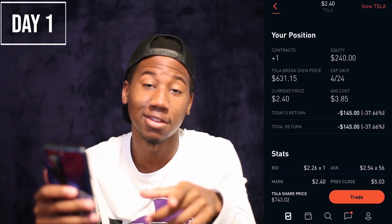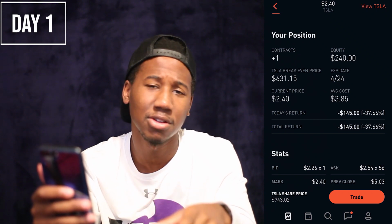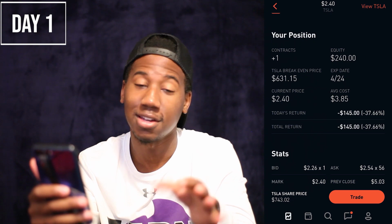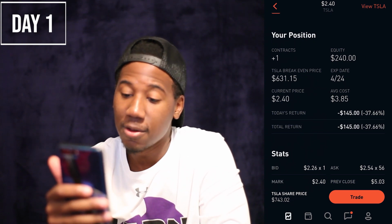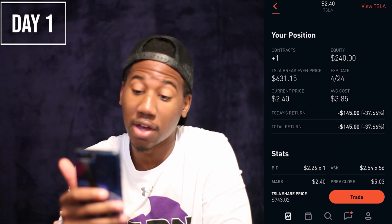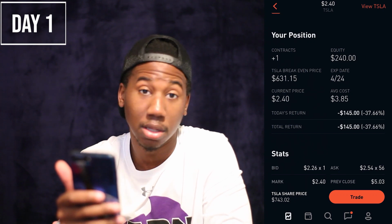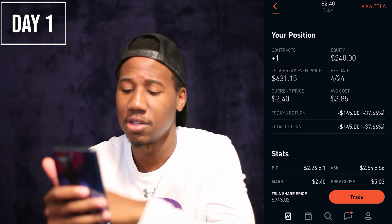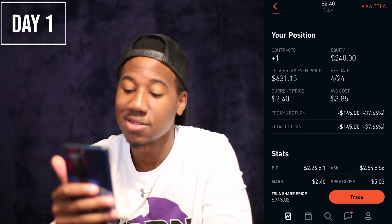Yeah, so taking a look at this position specifically, I'm down 37% on it, but I really don't know what I was thinking. I really wasn't thinking when I bought this. But yeah, I'm down $145 on this position. And that's basically what I'm down for the day. I'd be down $1 if it weren't for this. And I'm gonna get out of this.